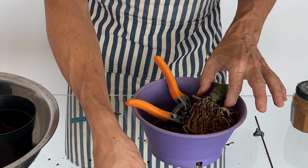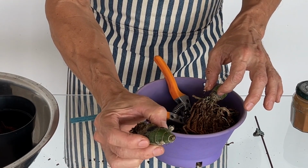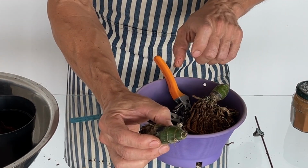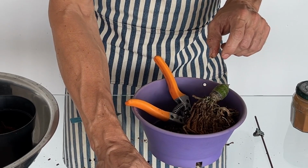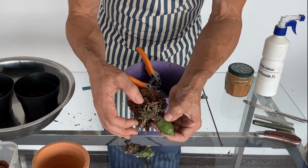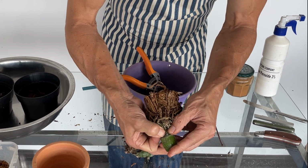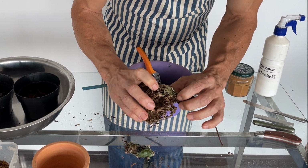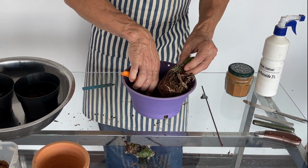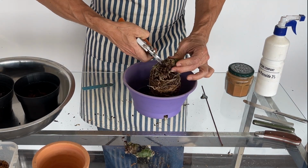So that is not something I'm going to be throwing away. This is something I can still save, and I'll show you how and why. This part here also, we see the liquid coming out there. So I don't have to worry about this root volume at all. I can just cut it all off.